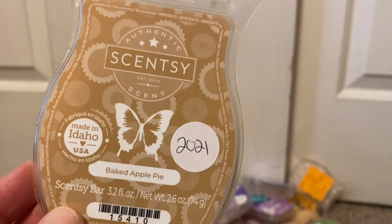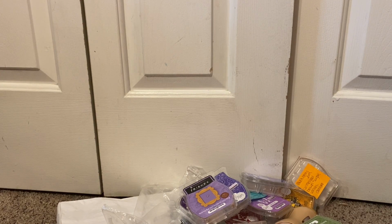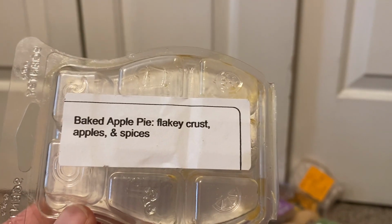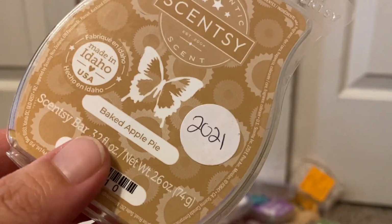Next is Baked Apple Pie. I just finished this one this morning. It's still in the warmer in my kitchen. And the notes are flaky crust, apples, and spices. I really like this one. It smells like an authentic apple pie, but I don't get a lot of the crust, but still.